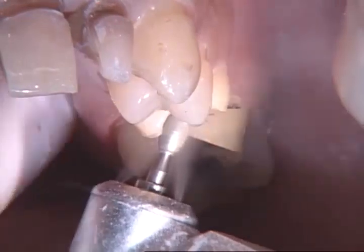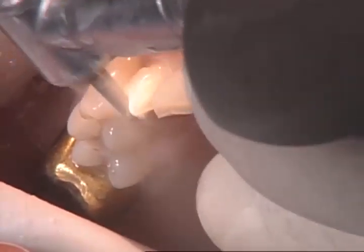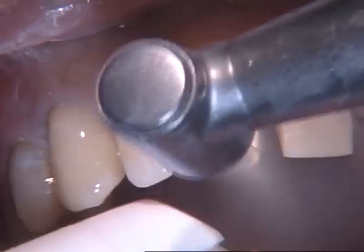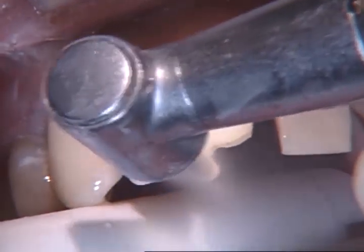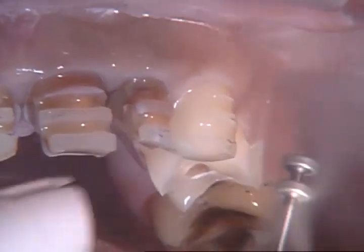Now we're going in making some depth cuts on the incisal edge and then connecting those together. We really want to be sure. It'd be very nice to give our technician 2 millimeters of reduction here on the incisal edge. They can probably work with 1.5, but less than that, and we're asking them to perform a miracle.